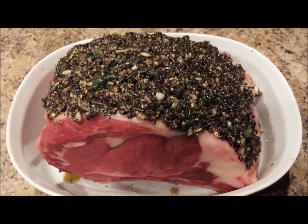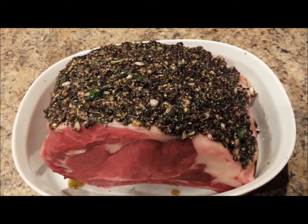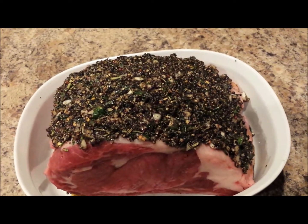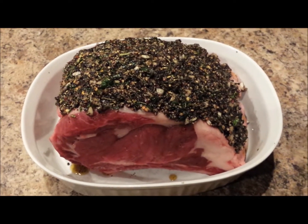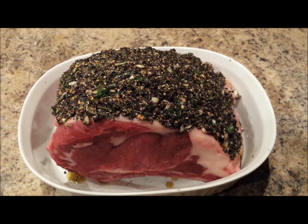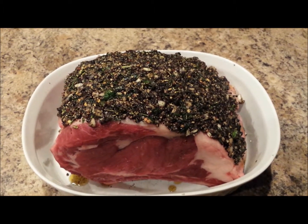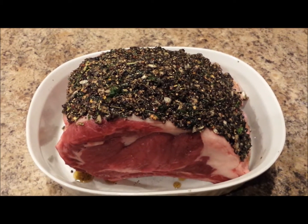So as you can see, I've just put the paste right on top of the prime rib, and that should just sit on there, and that should create a nice little crust during the baking process. And what I'm going to do is cover it with saran wrap and put it in my fridge and just allow it to sit overnight in this nice, lovely, aromatic crust.